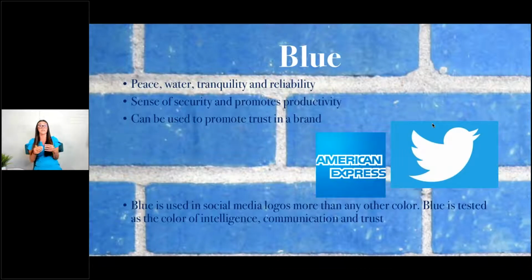Blue is used in social media logos, like I said, more than any other color. It's tested as the color of intelligence. It can be tested more on the communication side. Facebook is also blue. You go to Facebook to see updates on your friends, on your colleagues, and you go there for Facebook Marketplace. So you go there to associate with intelligence, communication, and trust as well. So that is blue.